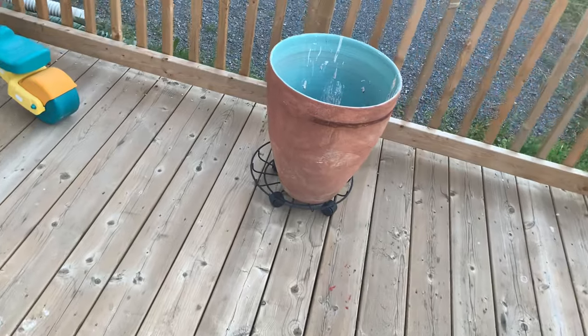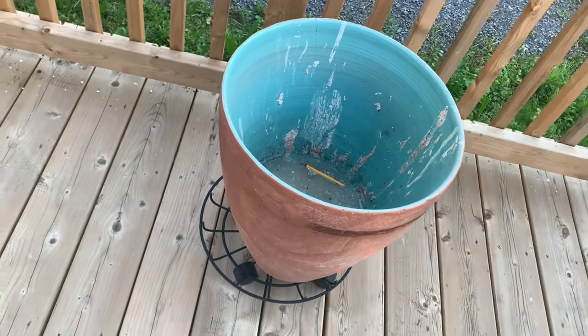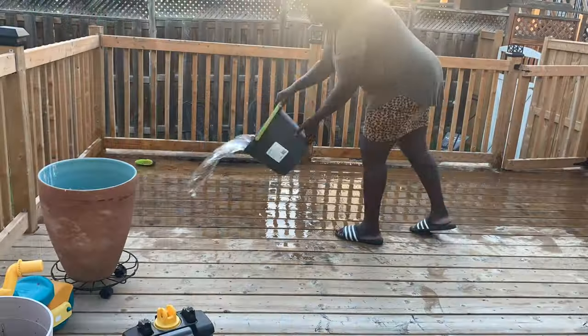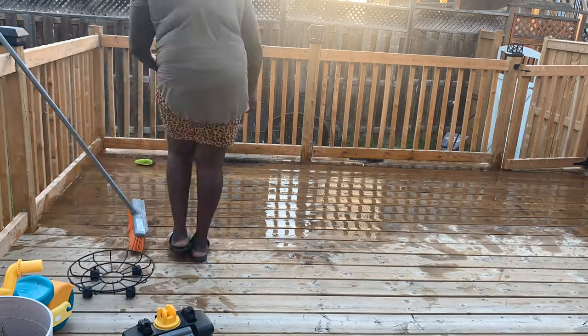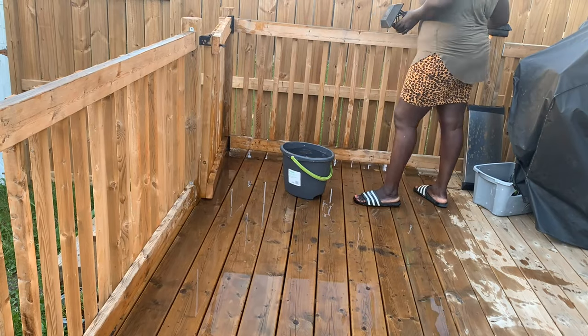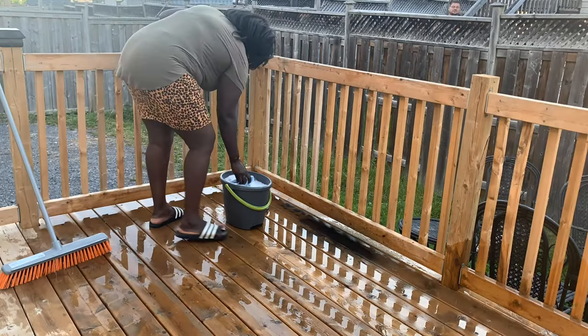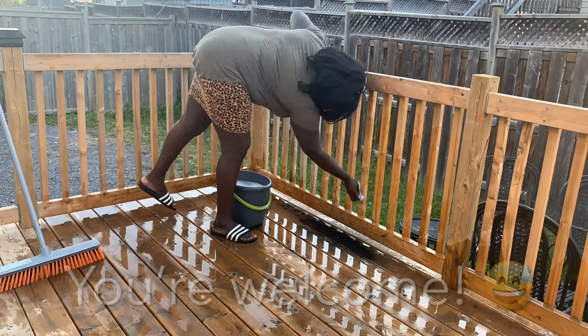For anyone with kids, I want to show you a little something. This lovely concoction right here is something that my kids made for me, just special for me. Disgusting. So I need to get that cleaned up, but I am going to be using this planter later on. But I just wanted to show you because I thought maybe some parents out here with little kids might appreciate that.